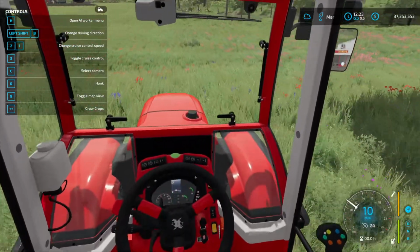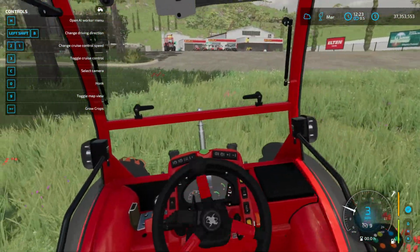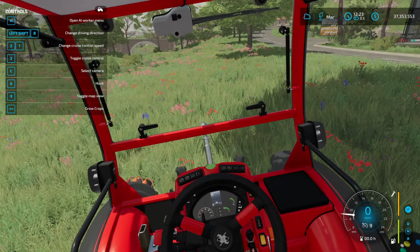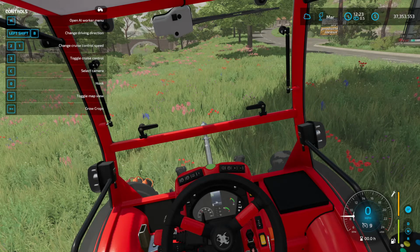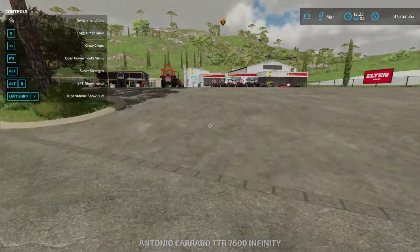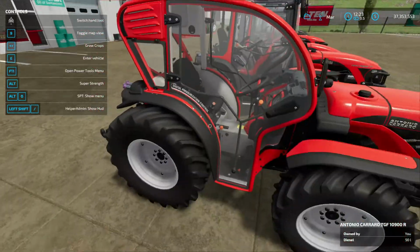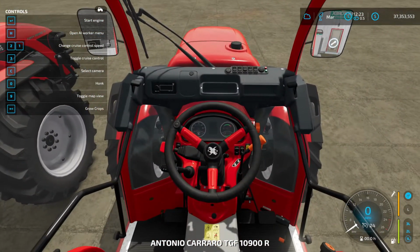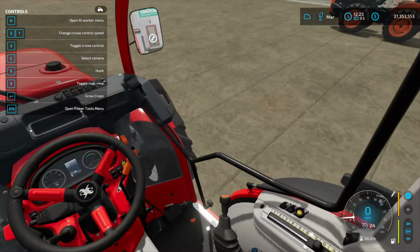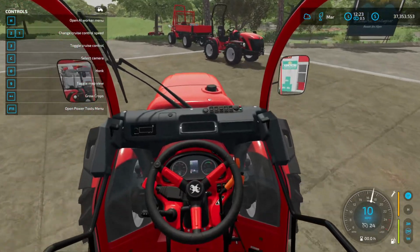Just like the previous tractor, we can change driving directions. That could be very handy for vineyard work. Or, I guess, mowing. Anything you want a good close-up view of. This is essentially the same thing, except it's got a smaller cab, and it does not have the ability to flip the seat around.